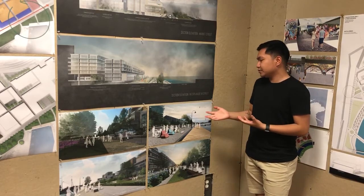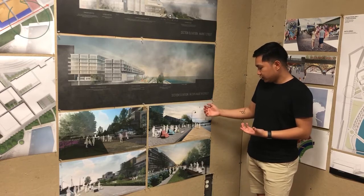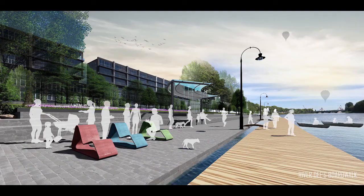The next one is the River Dee's boardwalk. I want this to be another landmark along with the Spectrum Garden. On the River Dee's boardwalk, I create this boardwalk so people will interact with the water more. So it's the interaction between the water and the hardscape and landscape, with a sitting area for people to sit out there during the day or at night, and also to have pedestrians or visitors activate the space more comfortably.